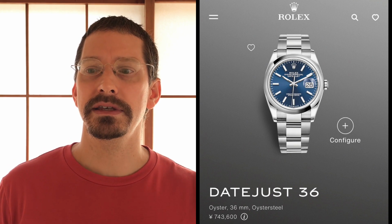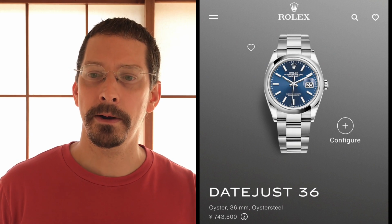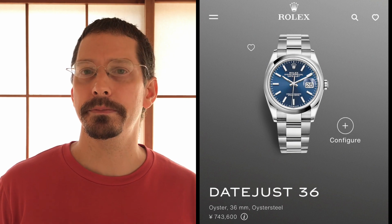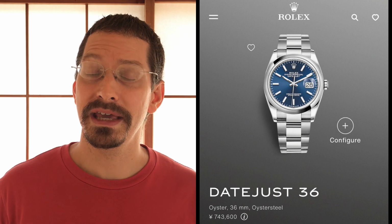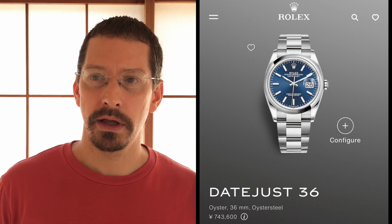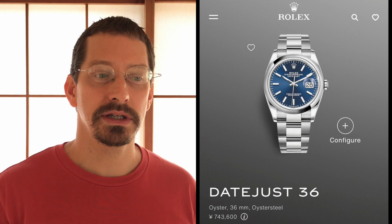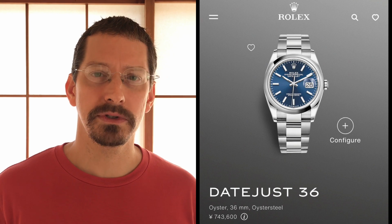And if it's the Datejust, it would have the polished middle links, so that would give it more of an air of fanciness and a little bit more bling, if you will, versus something like an OP or an Explorer. So I would seriously consider that. You could also look at some cool dial styles. The blue dial is beautiful, so I would consider that.